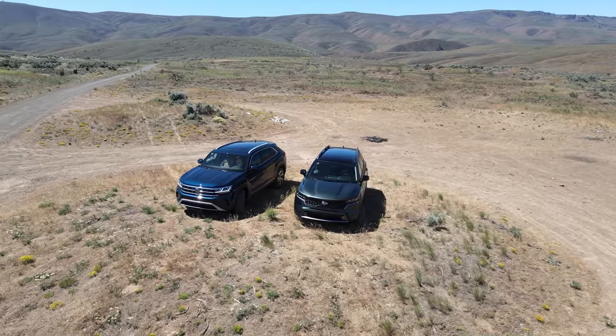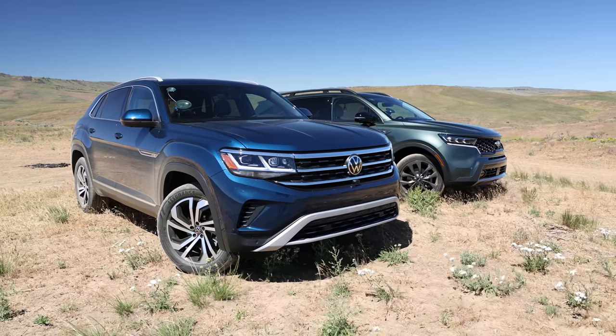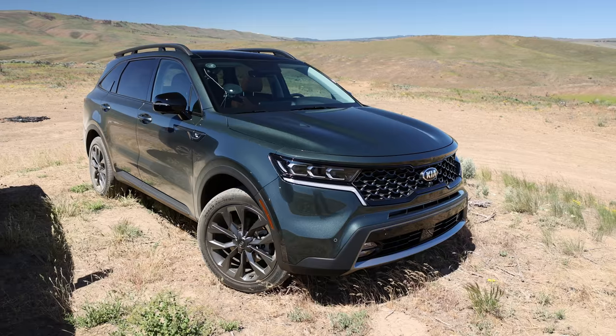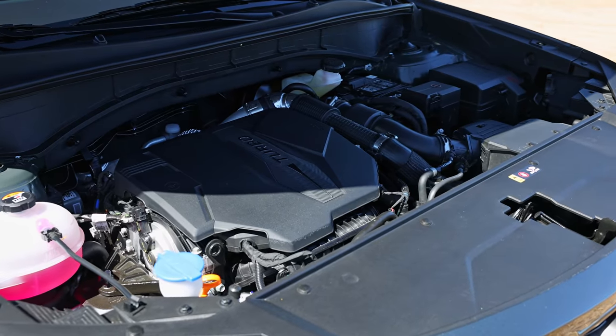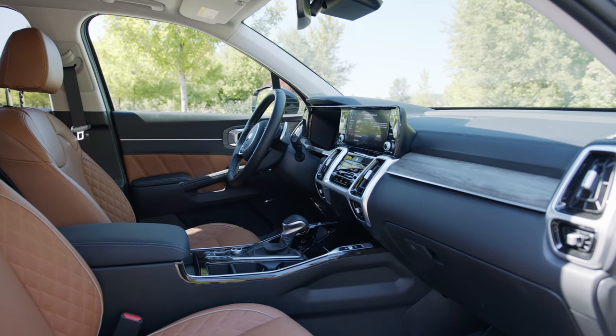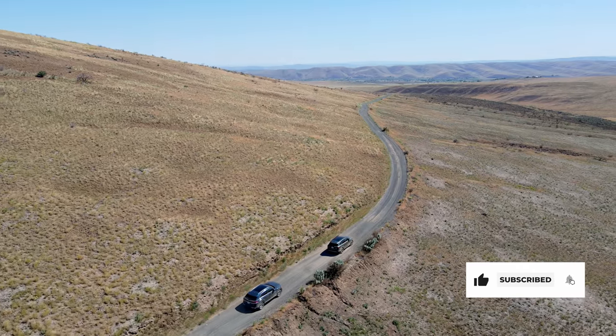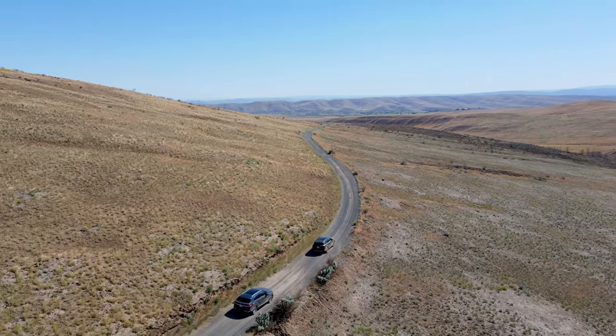So which of these two would I choose? I would definitely choose the Volkswagen, even though on paper, it's not really the winner. The winner is clearly the Kia here. It has more horsepower. It has more towing capacity in this configuration. It also has, I think, a nicer, cooler looking interior. But when you really get down to some of those details, like the way that the drivetrain feels, the way that the vehicle responds, the suspension tuning, all that stuff put together, between these two, I pick the Volkswagen.